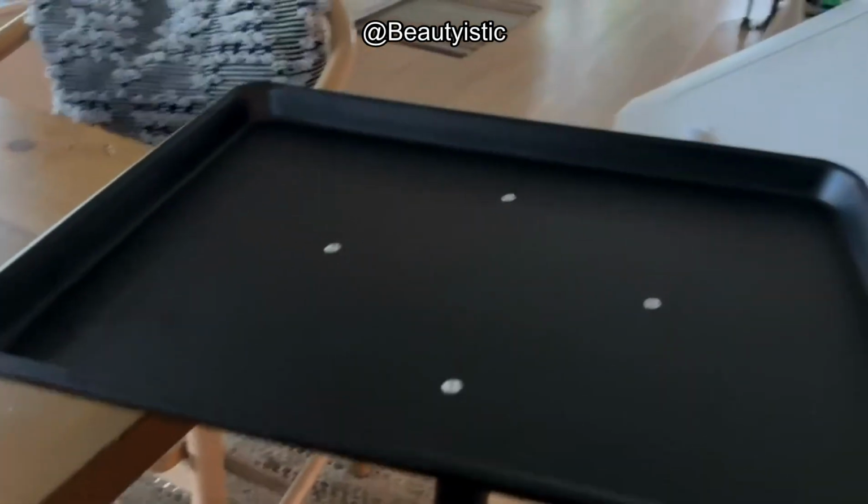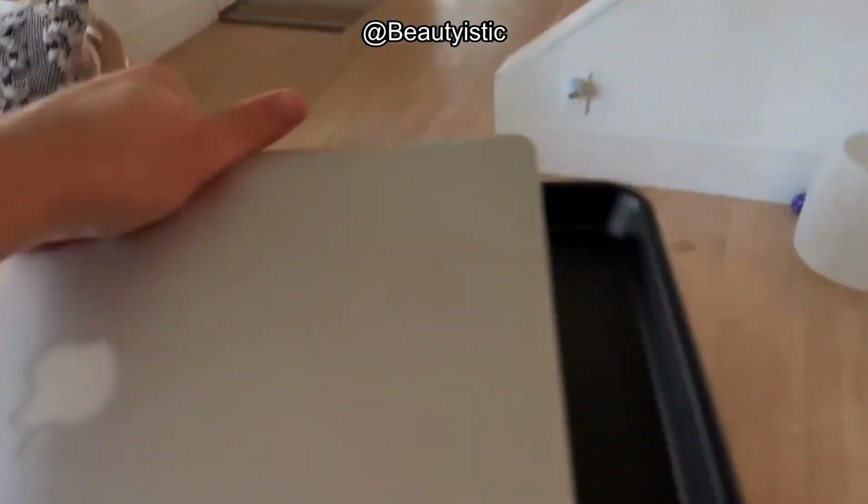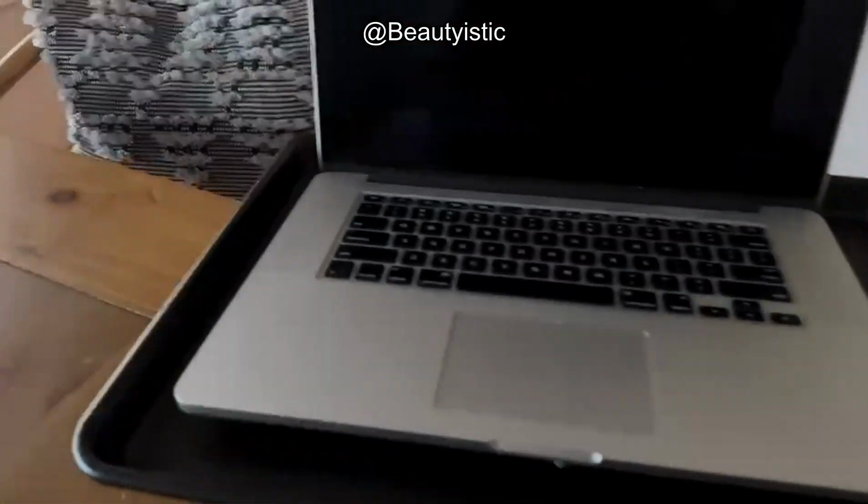The build quality of this cart is commendable. The use of aluminum alloy ensures a lightweight yet sturdy structure. The smooth finish and attention to detail in design reflect a commitment to quality craftsmanship.